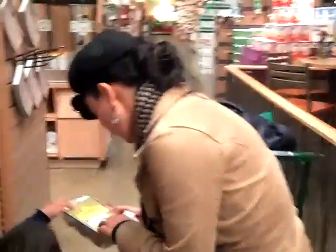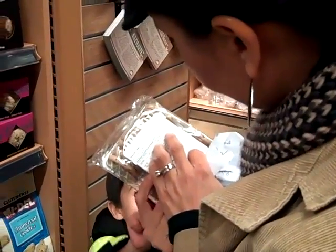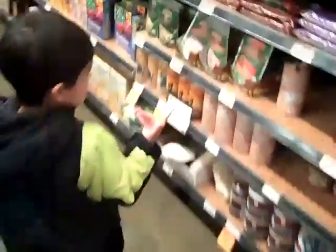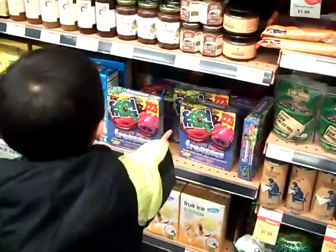Animal cookies. Yeah, animal cookies. Here, get cookies. What is this? Here it is. Ice cream cone.